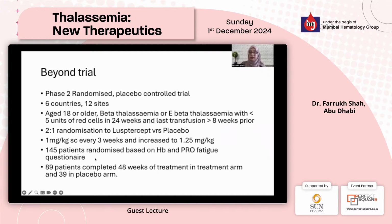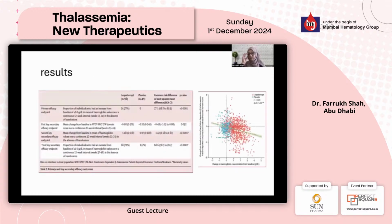145 patients were randomized based on the hemoglobin and the fatigue scores that they reported, and 89 patients completed 48 weeks worth of treatment. And what you can see here is that there was a significant improvement in comparison to the baseline hemoglobin between the placebo cohort and the treatment cohort.